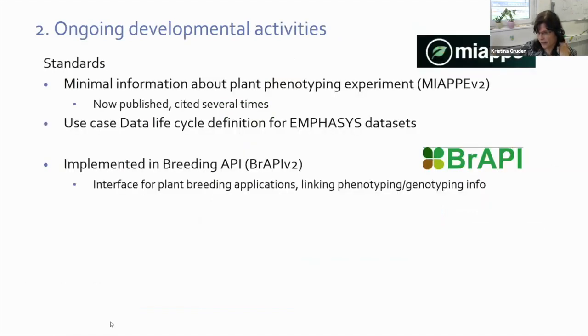And then I would like to expose a couple of ongoing developmental activities. The first one is development of standards. We were quite engaged in the past with the development of the minimal information about plant phenotyping experiment standards, so-called MIAPPE. Now we have version 2 out and also published. We also have some use cases available for the EMPHASIS data set. So EMPHASIS is an infrastructure for plant phenotyping. And it's also implemented in another tool that we developed called BrAPI, Breeding API, which is an interface for plant breeding applications, and it helps linking them.